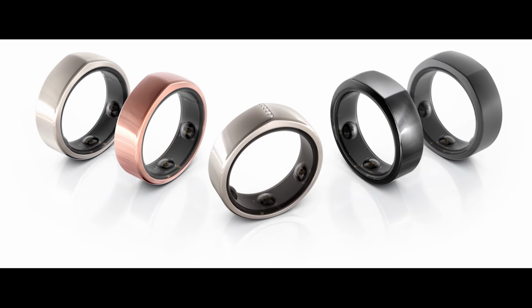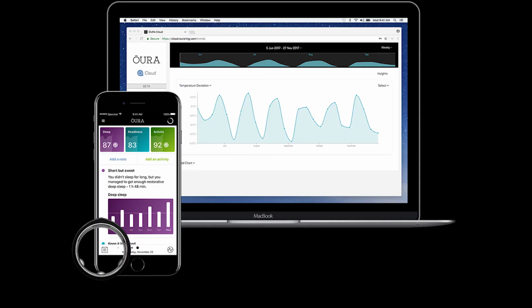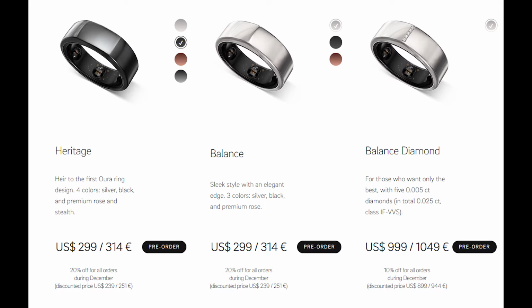So not too sure how accurate it is, but wearing the ring to sleep should be slightly more comfortable as compared to something like a smart band, something that I tried before and I really cannot get used to. Now, the ring is slightly costly though, but it looks very, very premium and stylish, so it is a price to pay for.